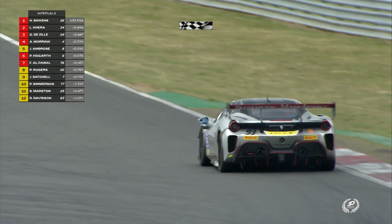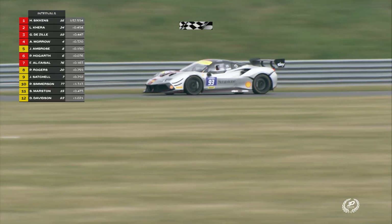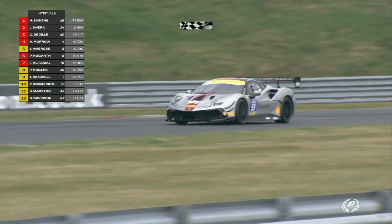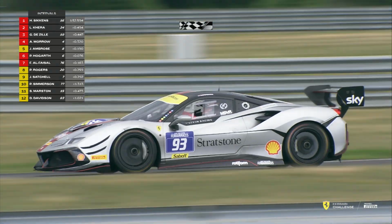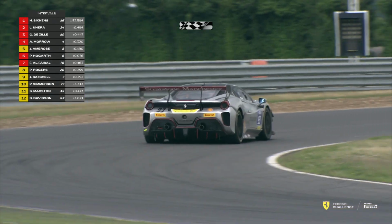He will start race 1 from pole position for Hans Sickens, just ahead of Lucky Kira and Graham DeZille, who will round out the top 3. And in the end, Lucky Kira just about half a second off the pace. So I think he'll be buoyed by that improvement, because it was looking like Hans Sickens was going to run away with that by nearly 1.5 seconds.